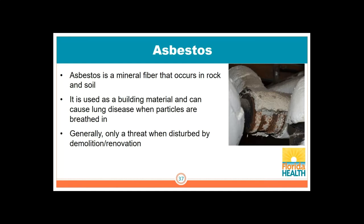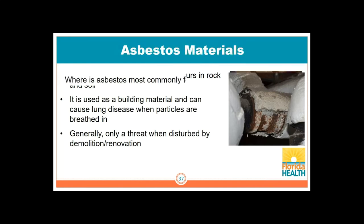And also another type of cancer called mesothelioma, which is a cancer of the mesothelium, the lining around the lungs, where some of these fibers can actually make their way out of the lungs into that lining and then cause cancer there. So it's also a known carcinogen, just like radon. But it's been used in building material because of its fire retardant properties or its insulation properties. And it's generally only a threat when it's disturbed by demolition, renovation, something that makes those fibers aerosolized, friable is the word they use in the industry.